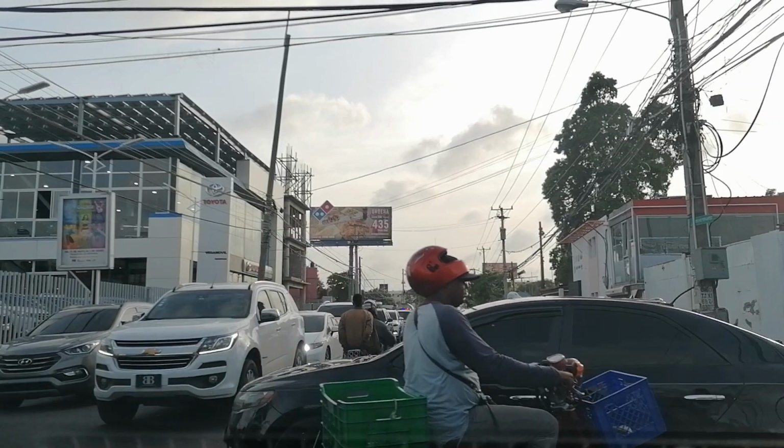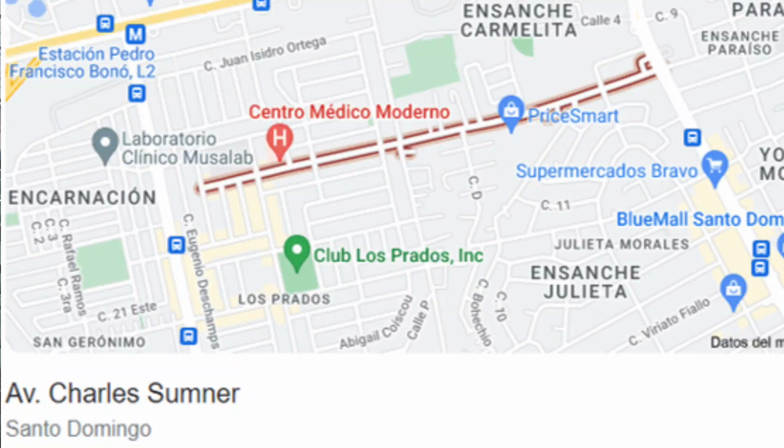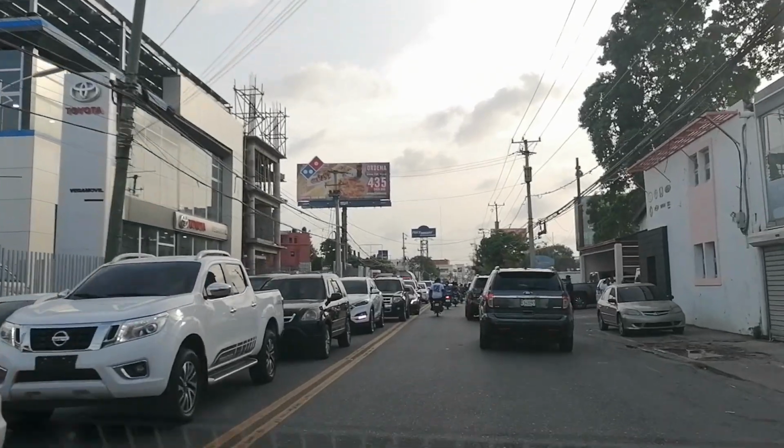So this avenue is right in the middle of the city. It runs east to west and vice versa, beginning on Churchill Avenue and ending in Eliseo Grullón Street, all the way down in Los Prados, which is a very popular sector here in Santo Domingo.